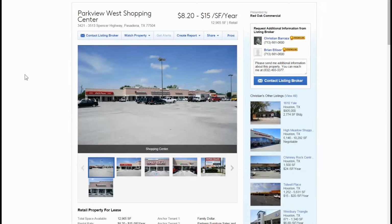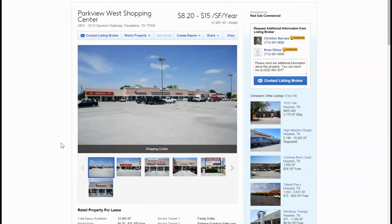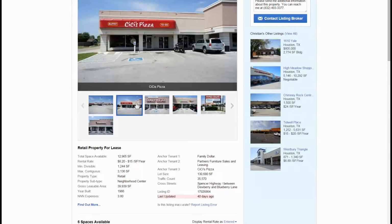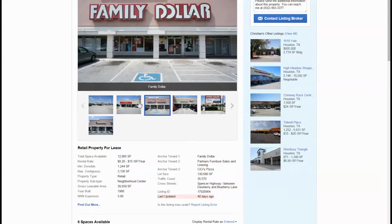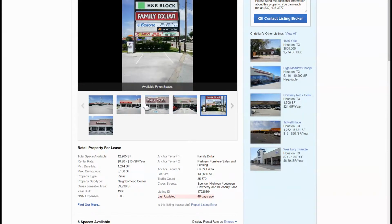Next is at Parkview West Shopping Center. This is $8 to $15 per square foot per year, and you have plus triple net. So the real cost here could be as high as $13 to $16 per square foot per year. Curb appeal is great. Good tenants there: Family Dollar, CC's Pizza, H&R Block. So this is obviously a strong corner. If you need to have a hardcore retail use, it's a great spot. If you are primarily office, too expensive to really consider, in my opinion.